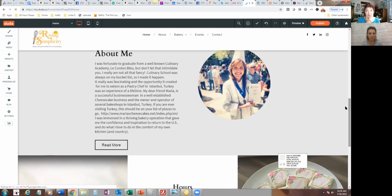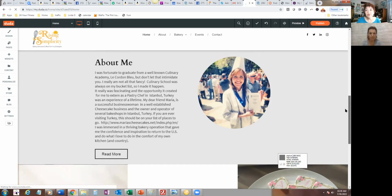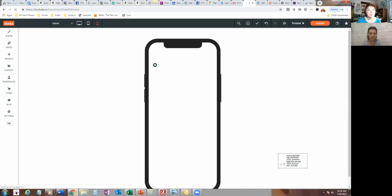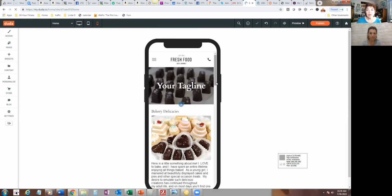So this is one of the things I really like about the way they've done this Duda editor, is it gives you a lot of function across the different platforms, so you can really fine tune what each looks like. Nice. Okay. The other thing I wanted to show you, back to the buttons. Let's go back to the mobile version. So I mentioned rows and columns.